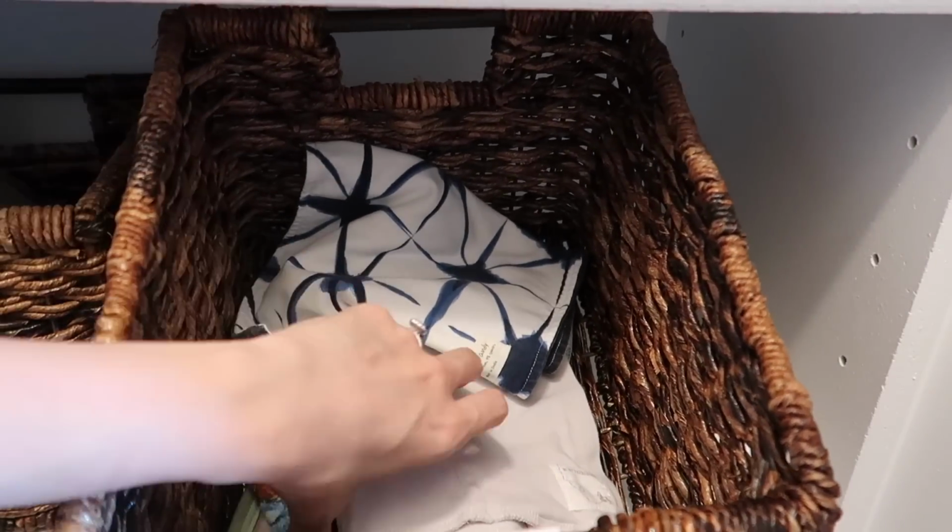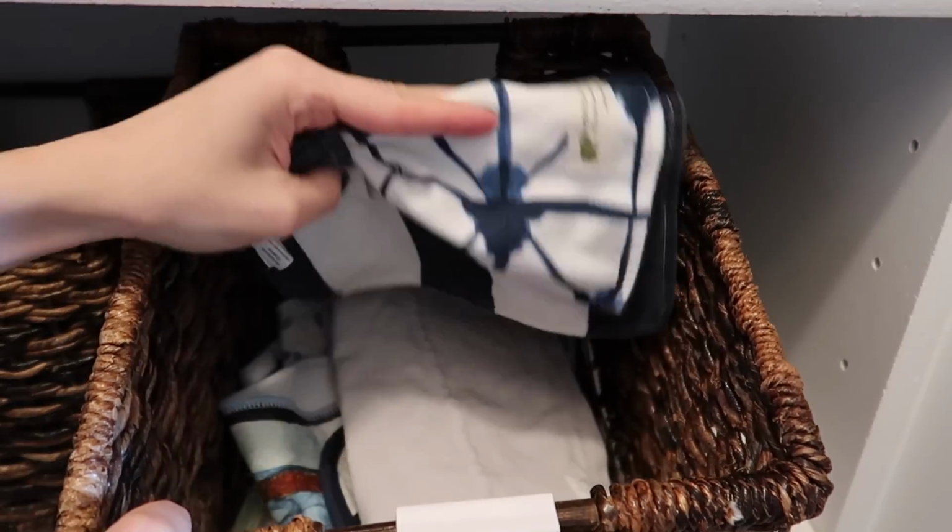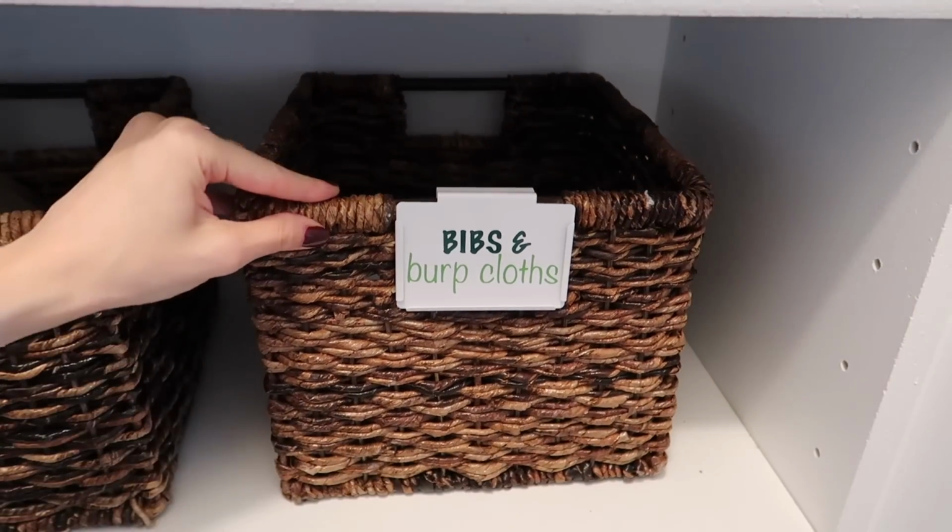I thought that was going to be a good spot for it, and while it seems like a really good spot for the backup bibs and burp cloths, I have found that we need bibs and burp cloths kind of all over the place, mostly burp cloths. It's nice to have them in our bedroom. We have them in our living room diaper caddy. I need some constantly in my diaper bag. I have some in the dresser.